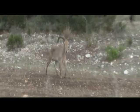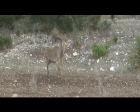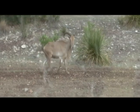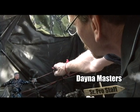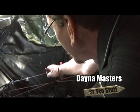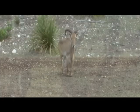Next morning, all of a sudden, folks, guess what? The Aoudad shows up with a broken horn. 5 days of running the camera, and now Dayna's the hunter, and I think it caught him off guard. Yeah, I think it caught both of us off guard. Dayna's bow certainly wasn't in his hand. The camera was. He hands me the camera, and now he's trying to get his bow, and it's laying in a bunch of plastic.